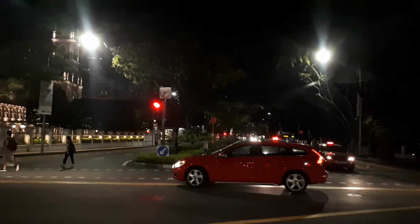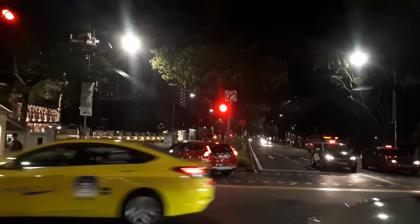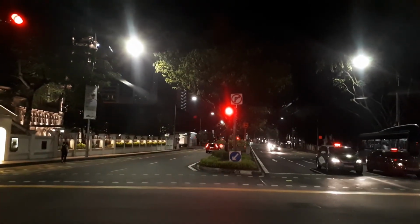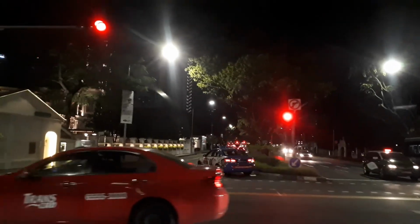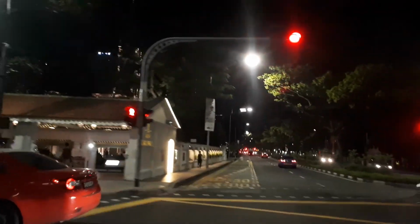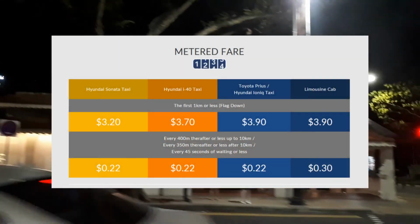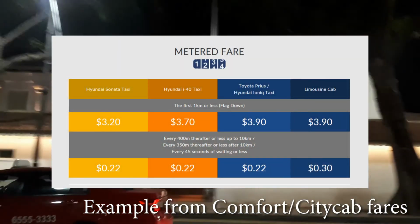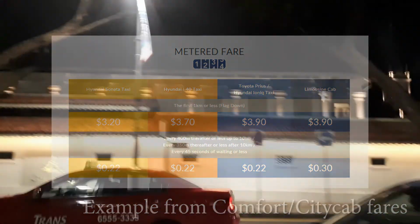Next up, in every taxi there is a meter which will tell you how much you have to pay for the fare. A few things you need to take note of when you take a taxi in Singapore. Once you get in, you are already charged a flat down rate of a certain amount, and then for every distance you travel, you are charged an additional amount until you reach your destination. There are also other surcharges that may be added to the fare itself.